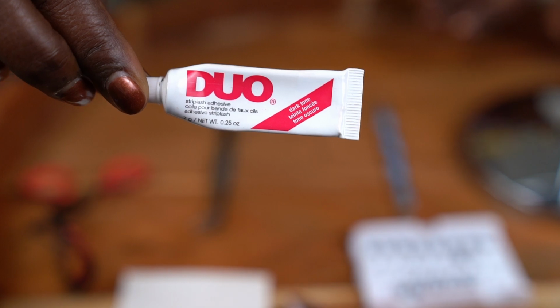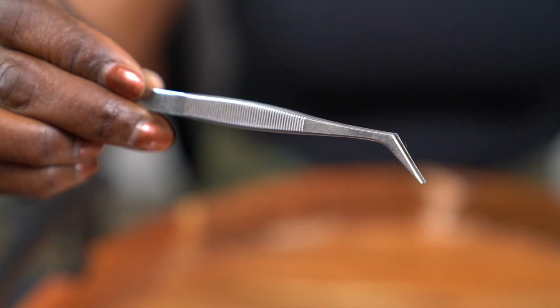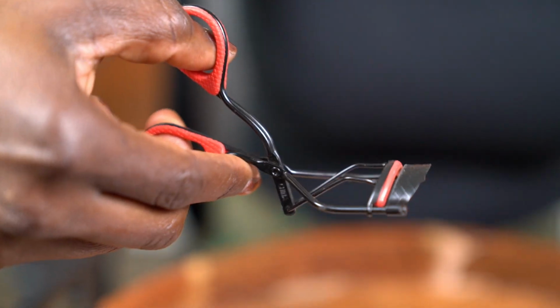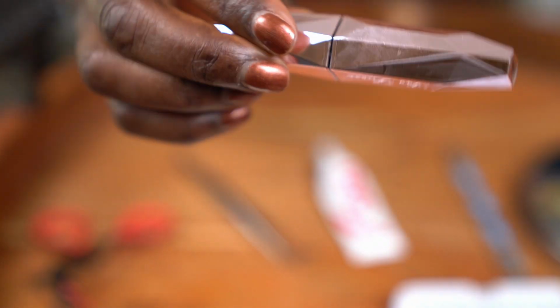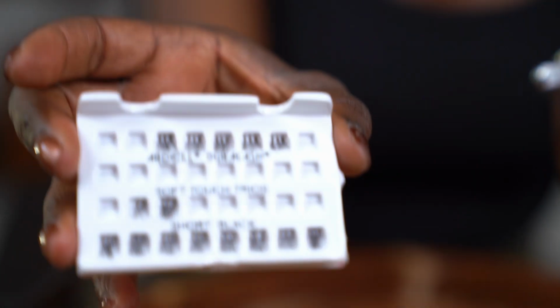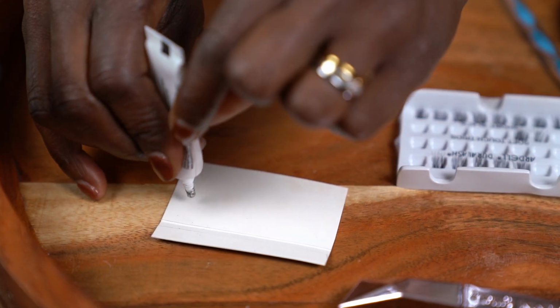So these are the tools I use for my eyelashes. That's the duo glue. These are my tweezers. They're bent. They're much, much easier to use. My eyelash curlers, any eyelash curlers will do. There's nothing special about these. And this is a dotter. It's actually a tool for your nails to put dots on your fingernails when you want to do design. And this is mascara. This is Too Faced, but I like any kind of mascara. I don't have a favorite. And these are the Ardell Trio lashes in short. I have medium and long.